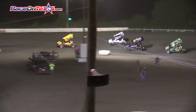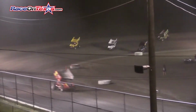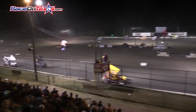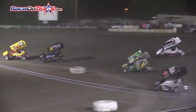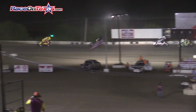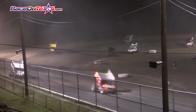Michelle Melton has picked up 3 spots. No, she tags the wall and loses about 4 spots right there. The young lady out of Flower Mound, Texas makes a rare mistake and slips back about 4 positions. Meanwhile, the lead has shrunk. Dustin Gates closes the gap coming into the corners, just blowing the tires off down the straightaway, but it's handling really good through the corners.